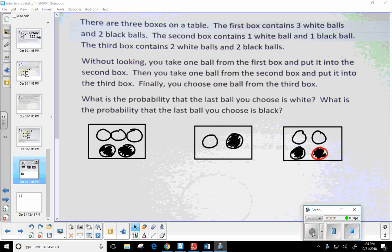Good, good. Okay, so we're pretty much wrapped up with our first lesson on probability. This is where we left off yesterday. We were talking about this problem where you've got three boxes full of white balls and black balls, and you're taking one from each, putting it in the next, and ultimately you're wanting to end up, what's the probability of choosing a white ball? What's the probability that the last ball you choose is black? Okay, so we'll get to that in just a second.